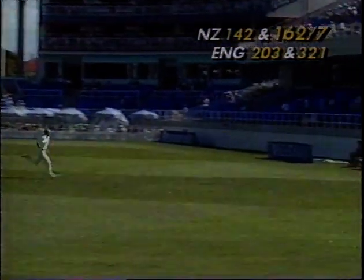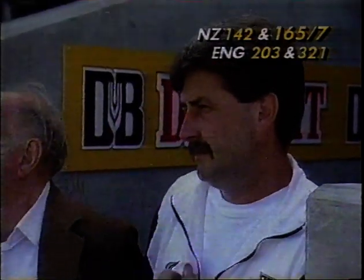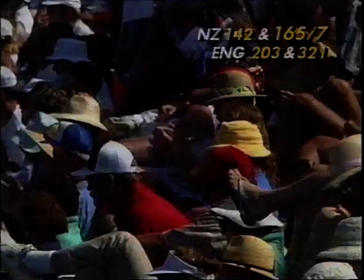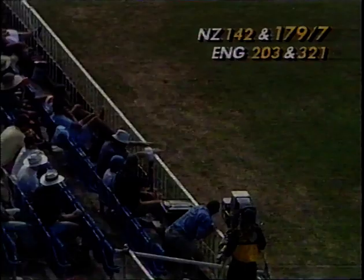Oh, well driven, Murphy Sewer, lovely shot. Tufnell's struggling after it, but I don't think he'll get there. And Warren Lee claps, as well he might. Down the wicket, a big hit, and just clear of the field, 4 runs.